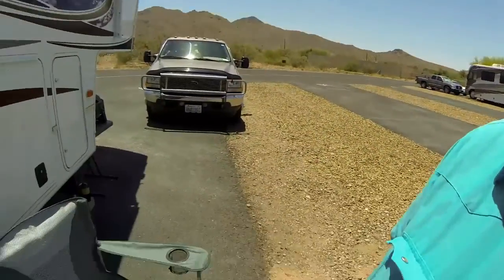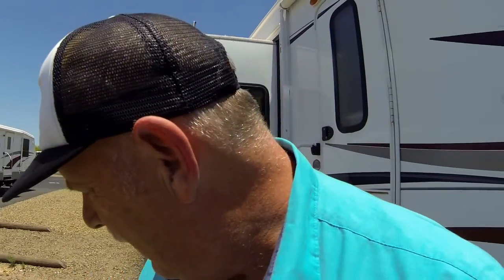Wow. Now the shady part of the RV is 117 degrees. That's insane. Let's check these chairs down here. They are 142 degrees. Oh my God. Wow. Don't think I'm going to take Cinder across that. That is insane. This carpeting, I'm getting a feedback of 166 degrees. So, does that tell you how hot it is around here?